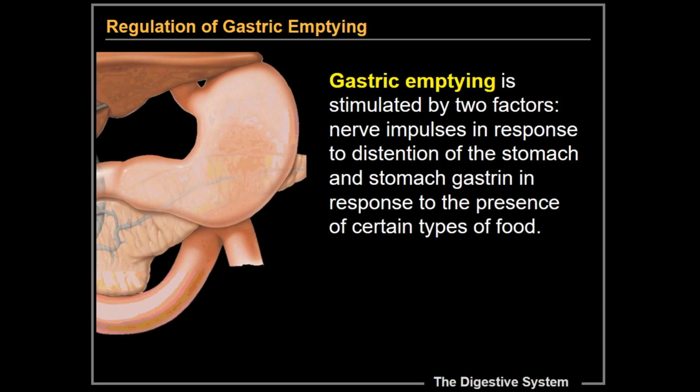Stimulation. Gastric emptying. How does the stomach know to get rid of the contents? It's stimulated by two factors. There is a nerve impulse in response to distension of the stomach. So when the stomach is full, and then as the food becomes liquidy, the stretching of the stomach will reduce as the food is being dissolved.